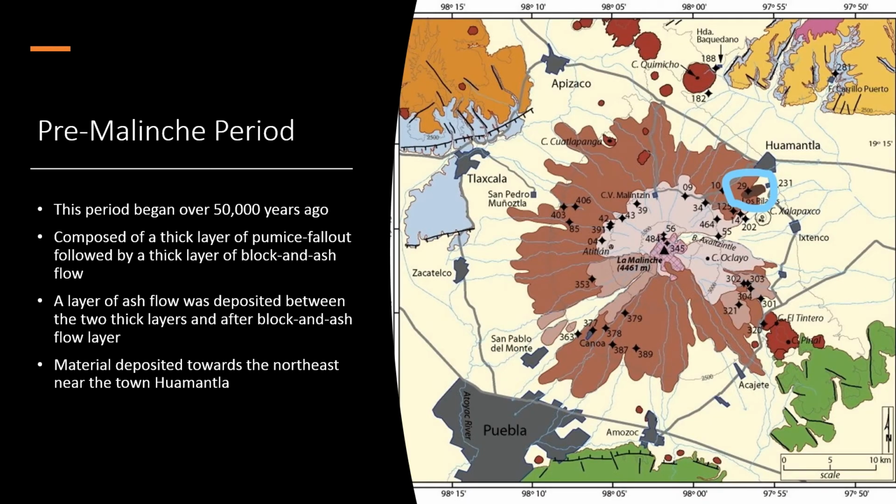The pre-Malinche period is a period that began a little over 50,000 years ago, and this period occurred before the formation of the volcano. This period is mainly composed of thick layers of pumice fallout and block and ash flows. The material was deposited towards the northeast near the town of Huamanta.